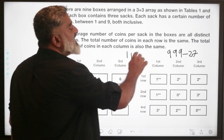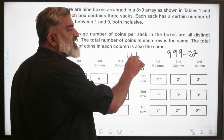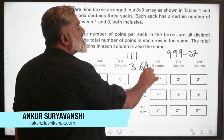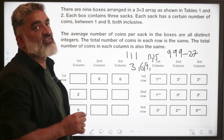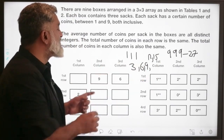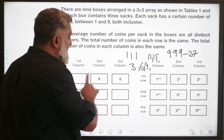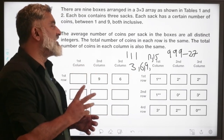So I'm going from 3 to 27, but a sum of 6, right? Because 6 divided by 3, the average will be 2, but the sum will be 6. The sum could be 9, the sum could be 12, the sum could be 15. These are all multiples of 3. And if I count them, I will see I'm getting 9 multiples. From 3 to 27, I'm getting 9 multiples. And now I have 9 boxes. So these multiples of 3 will go in as the overall sum of the 3 sacks, right? The story should be very, very clear.